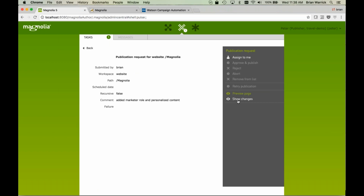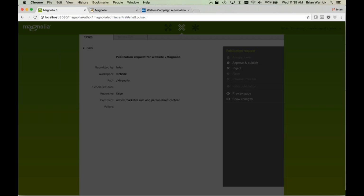I can immediately preview the page or show the changes that have been made to the page, and I can assign this task to myself. Effectively, when I do this, it will remove it from the queue for other publishers to work on, so you don't have duplication of work or multiple people trying to do the same task. If for any reason I wanted to, I could reject the change with a comment that would go back to Brian.